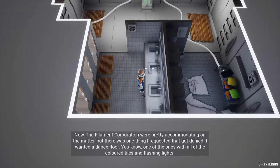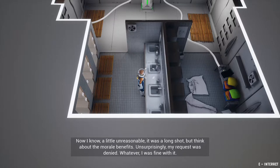I wanted a dance floor. You know, one of the ones with all the colored tiles and flashing lights? Now, I know, a little unreasonable, it was a long shot, but think about the morale benefits. Unsurprisingly, my request was denied. Whatever, I was fine with it.